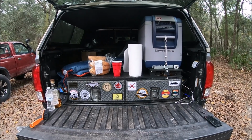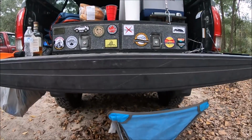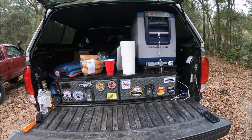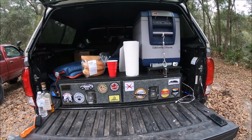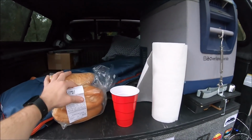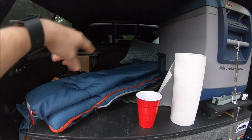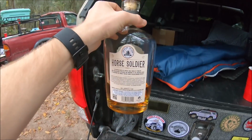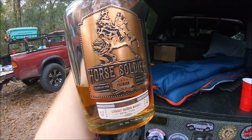So I'll give you guys a little sneak peek of my new truck setup. I got rid of my rear bumper. I got rid of the rack and all the stuff on it. So now I have a truck cap, a drawer system, refrigerator, and thanks to Steven, I have a pad for my sleeping bag, so I'm gonna sleep in here sideways. And again, thanks. Steven's hooking us up with some Horse Soldier. Pretty good whiskey.